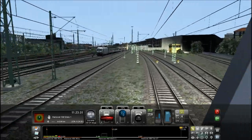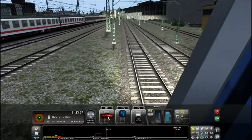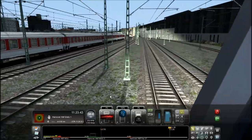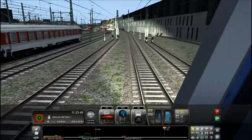This is so cool. So many trains. So many places to be. But we don't want to slow down yet. Just speed up a little bit more. Not too much. Hello, Mr. Train. So many trains. Oh, I love Train Simulator so much. Train Simulator is awesome.